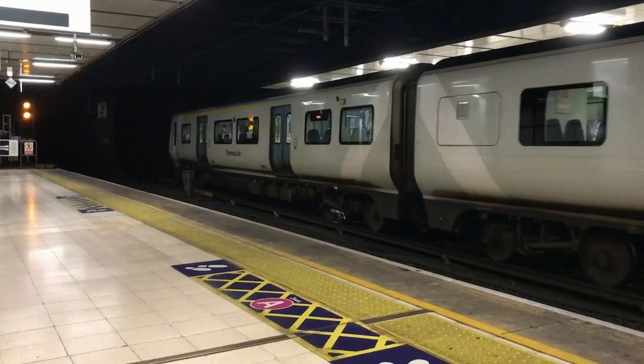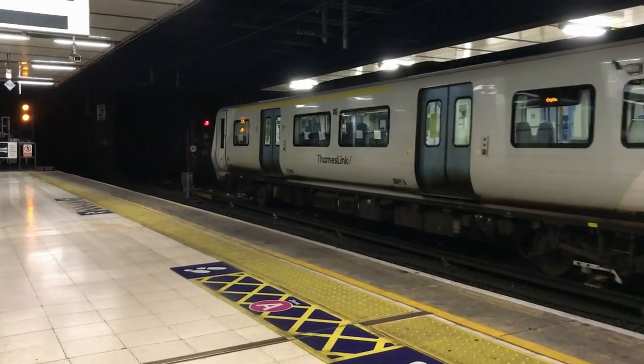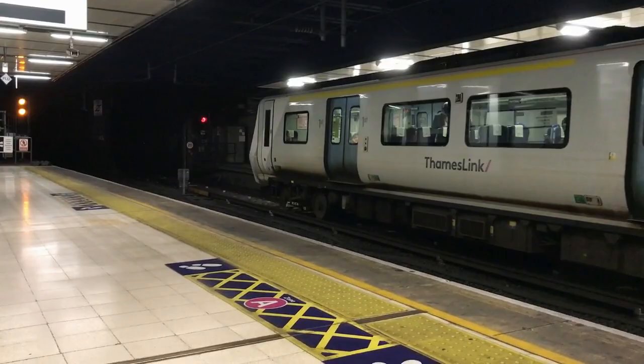Platform 1 for the home line 26, 10 minute service to St Albans City.